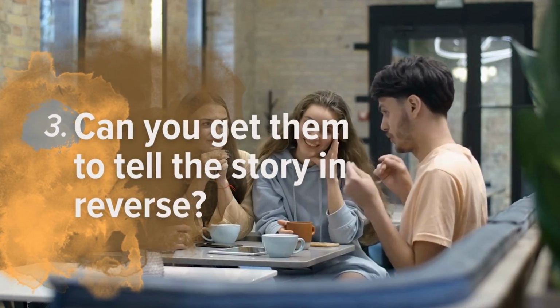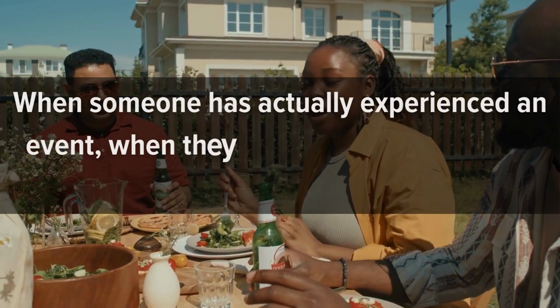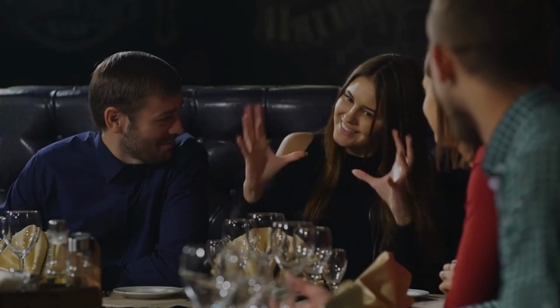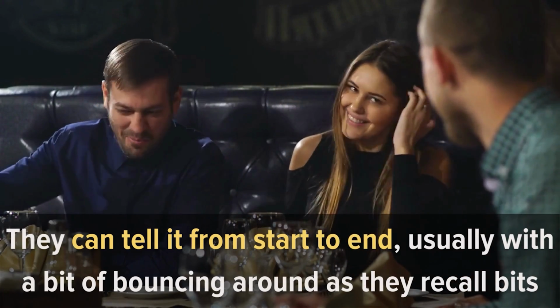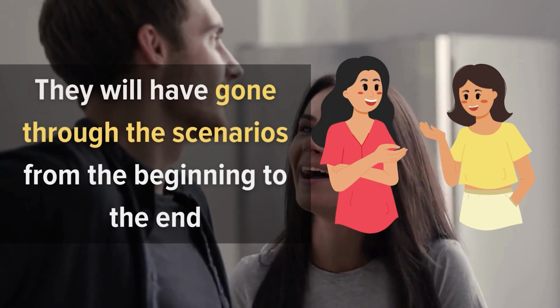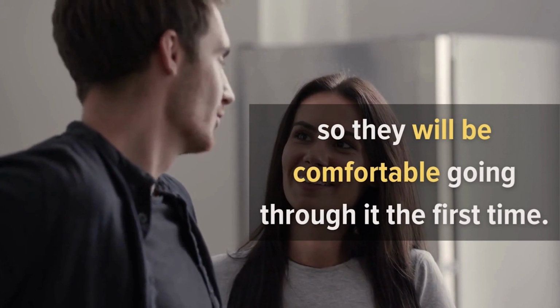Number 3, can you get them to tell the story in reverse? When someone has actually experienced an event, when they relay it, the story will be the same no matter how they tell it. They can tell it from the start to end, usually with a bit of bouncing around as they recall bits, or they can tell it back to front. It is much, much harder to talk about an event from back to front. If someone is lying, they will have gone through the scenarios from the beginning to the end, so they will be comfortable going through it the first time.